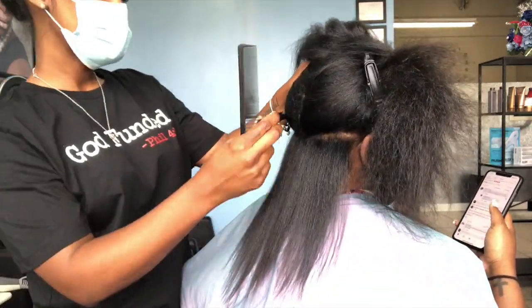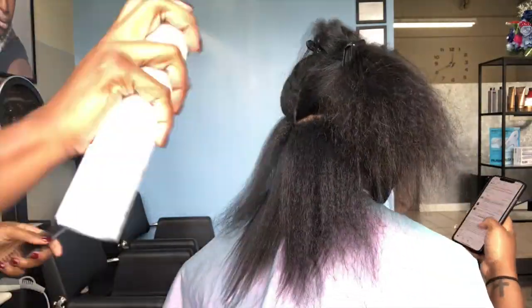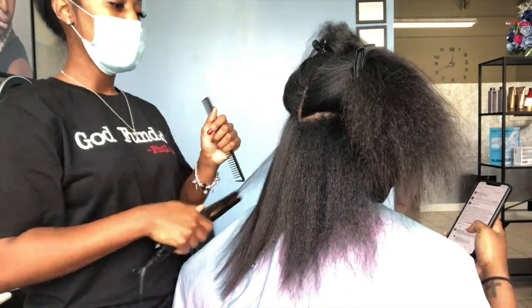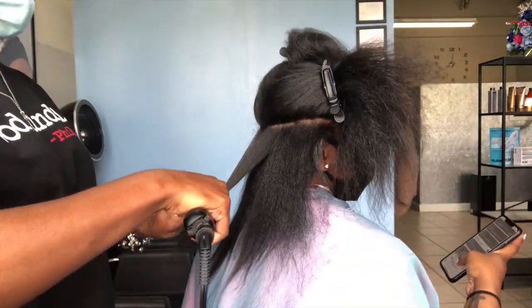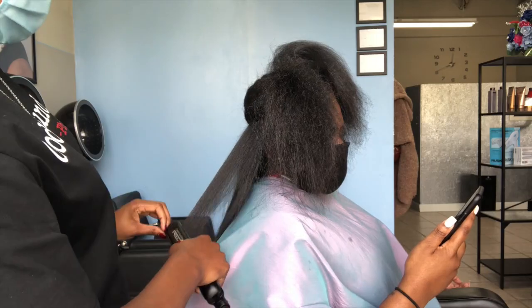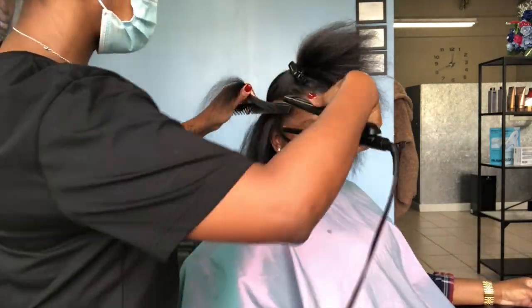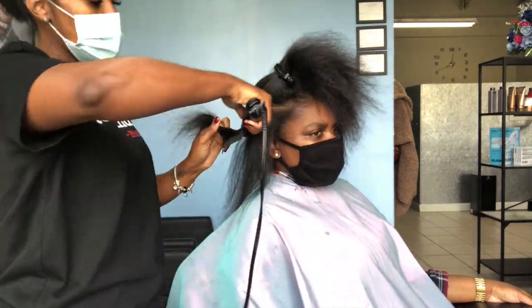This is my client Chelsea, and I really didn't have too much to say. Everything is pretty much self-explanatory. I did go through wash, blow dry hair. We didn't trim her this time. We normally do that every 6 weeks. So you all just sit back, get into this, and watch the final look.